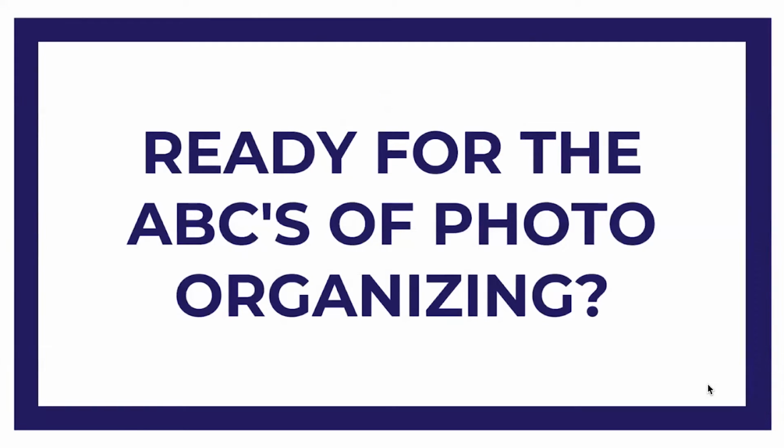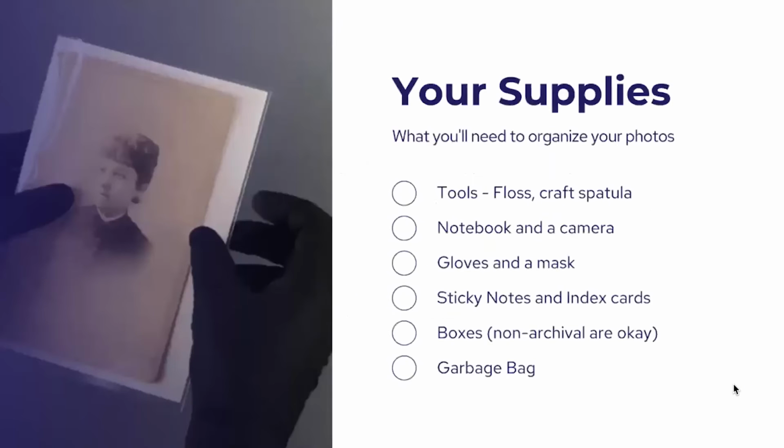Yep. So are you ready for the ABCs of printed photo organizing? If you're going to get into those old boxes of photos, here's some things that you might want to have handy when you start that process. You might need some tools like dental floss or a craft spatula that can help you get those photos that are adhered to those old magnetic albums with the glue and things. A notebook and a camera so you can start making notes and document the process.